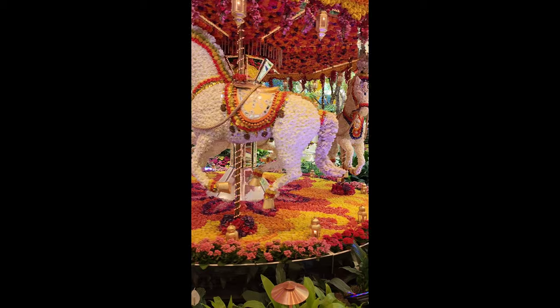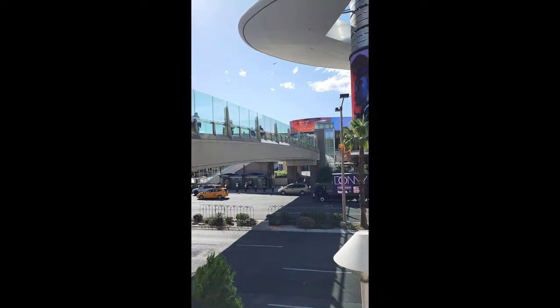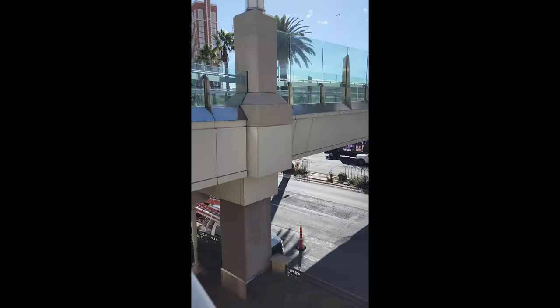Saw this Ferris wheel on our way out, and immediately we thought about the girls. We cannot go anywhere without thinking about our kids. So then there's this fashion show mall right across the street from the hotel. They have this pedestrian bridge. They have pedestrian bridges everywhere. At the crossover, there's usually a bunch of bridges, especially for the most populated areas. So you don't have to worry about cars and all that stuff. So I really like that.